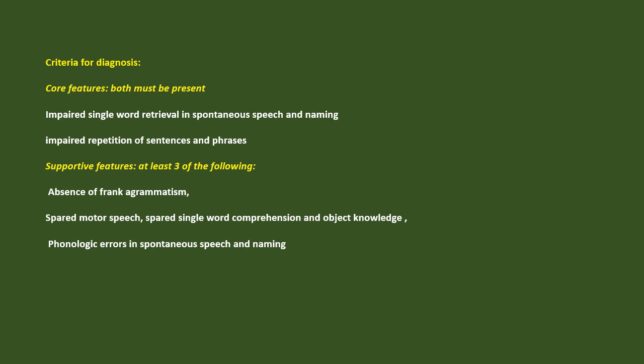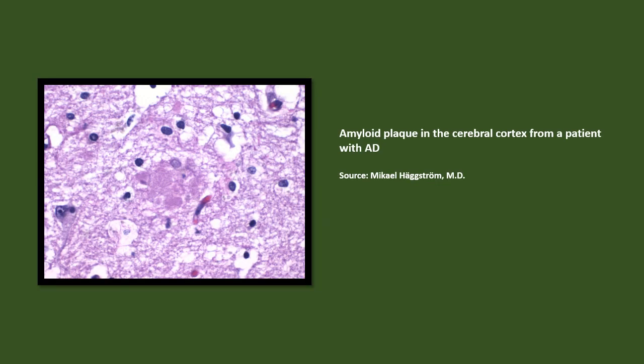Criteria for diagnosis: core features of which both must be present, impaired single word retrieval in spontaneous speech and naming, impaired repetition of sentences and phrases. Supportive features: at least 3 of the following: absence of frank agrammatism, spared motor speech, spared single word comprehension and object knowledge, and phonologic errors in spontaneous speech and naming. This is an example of an amyloid plaque, as may occur in this condition.